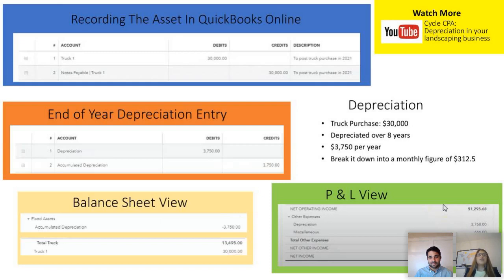And so the blue section up here is how to record the asset. So if you go and make a journal entry into your accounting system, first you have to select the account. So on row number 1, I made up a fixed asset account specifically, and I named it truck number 1. And so I debited $30,000 because that's how much I financed it for. That's how much it's worth. I didn't put any money down. I just financed the total amount.